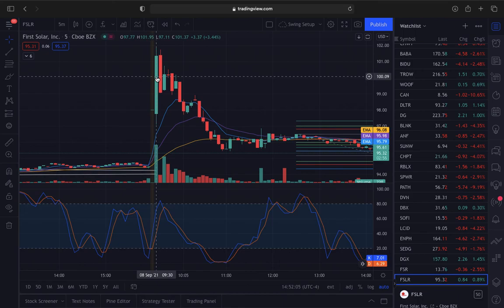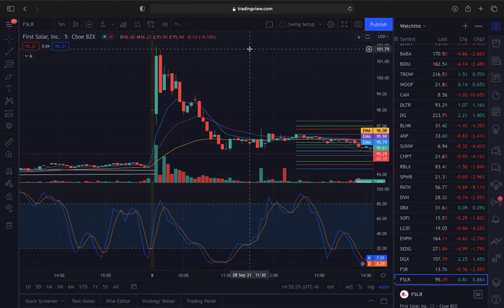If I show you FSLR here on the 5-minute, let me get back to market open here. This is FSLR on the 5-minute, okay? It faded about half an hour in, the second 5-minute candle of the trading day. It opened at 101 and it closed at 99. So that's a very big move for FSLR to make. We had a very big explosive move in pre-market. Market makers, they're going to be selling out. Okay, so FSLR did not have the momentum to keep pushing higher.